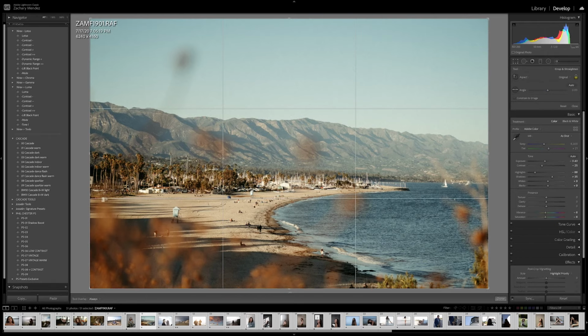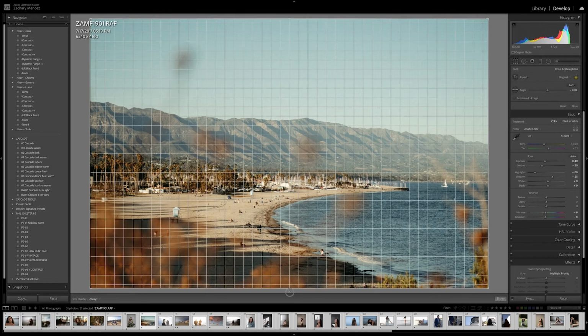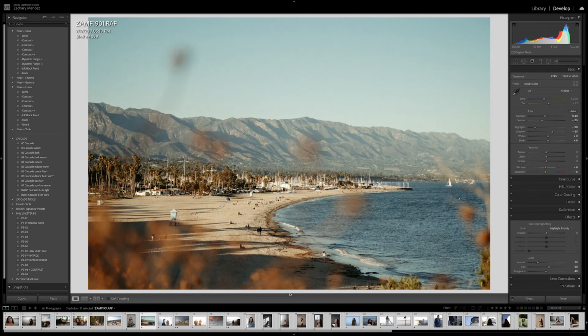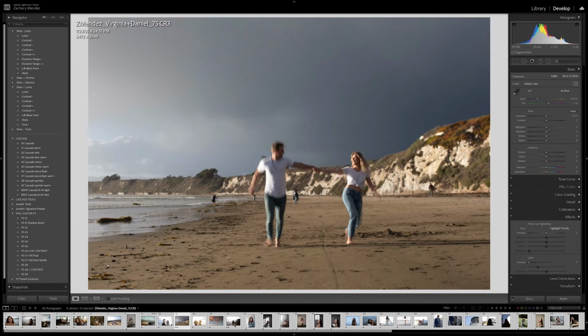I'm going to press the keyboard shortcut R to bring up the crop and level. And I'm just going to level out the horizon here. And that looks great. Super happy with that. Here's one you may have seen before. This is Virginia and Daniel. So for this one, I noticed that beach shots really look great with number 9. So I'm going to apply number 9.